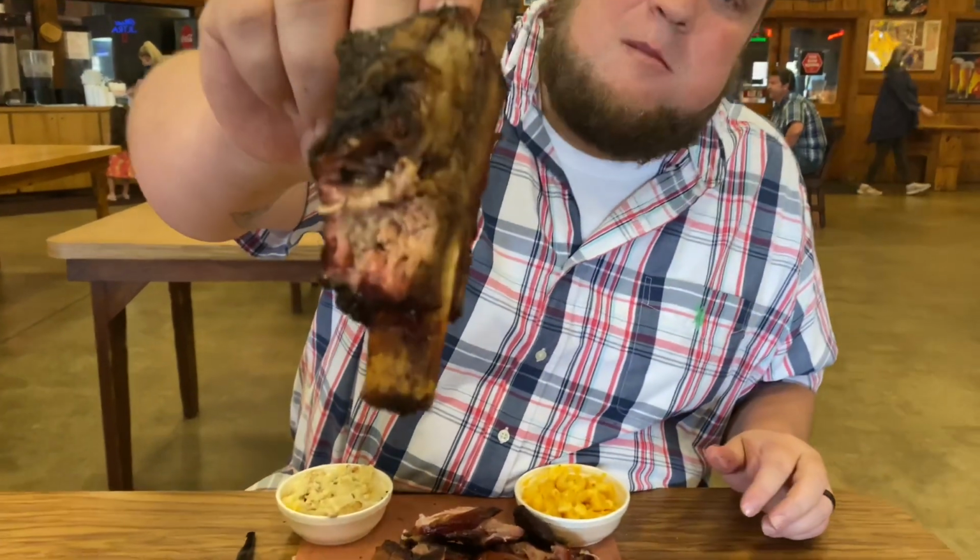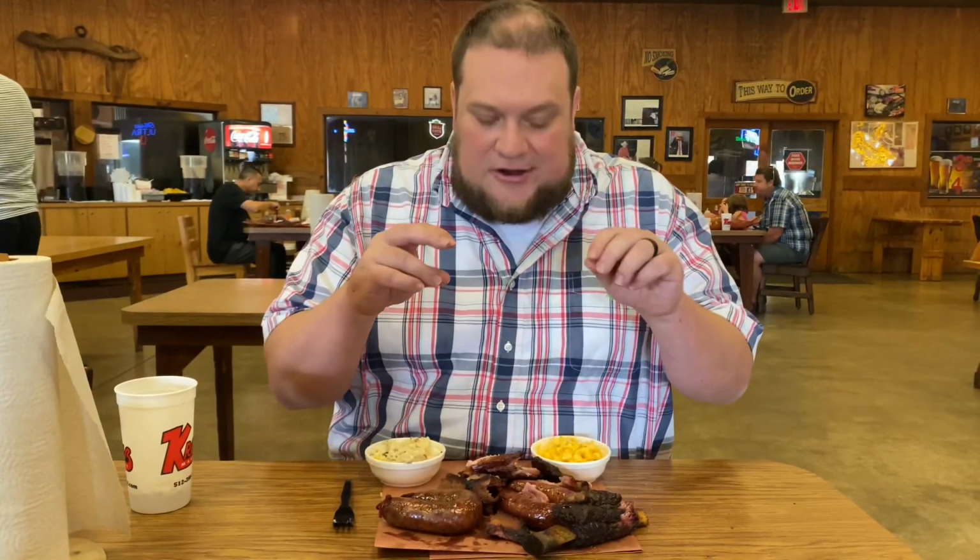Look at that. It's got great flavor, and I'm getting a little bit of fat in there, which absolutely just explodes in your mouth. Again though, just a little bit on the dry side. I don't know if we caught them on kind of a tough day or what happened, but it hasn't been like the moist, absolutely fall apart in your mouth barbecue that I was hoping for out of Lockhart. The beef rib was good, but it wasn't absolutely great. This so far has been a little bit of a disappointment.